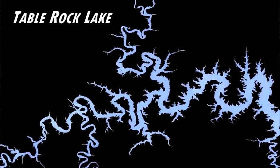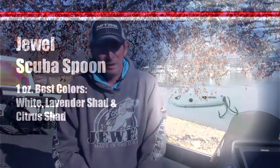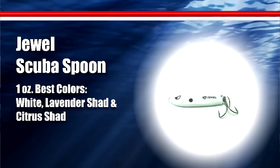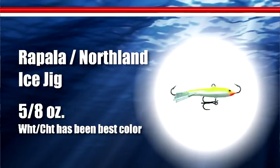Go up into Kimberling City where I am today. Again, the deep bite's been really strong. The deep bite's been strong all over the lake, but it's been really strong on the lower end, Kimberling City and the White. But definitely want to have a Jewel Scuba Spoon tied on. Definitely want to have a jigging rap tied on. Both of those baits are working. Again, these fish are going to be deeper than you expect them to be. They're going to be out over as much as 120 foot of water, suspended down 30 to 50 foot deep.